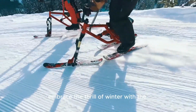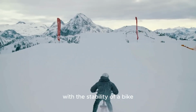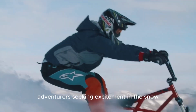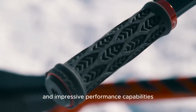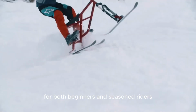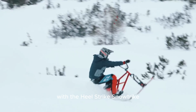Embrace the thrill of winter with the Heel Strike Snowtrike. Combining the maneuverability of skis with the stability of a bike, it's designed for adventurers seeking excitement in the snow. With an aluminum frame, safety leash, and impressive performance capabilities, this is the perfect winter activity for both beginners and seasoned riders. Experience the great outdoors in a whole new way with the Heel Strike Snowtrike.